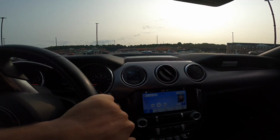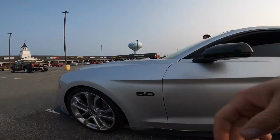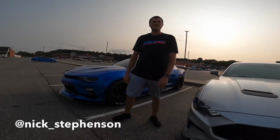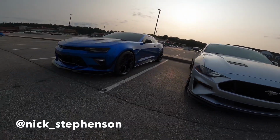There he is right there. That is a good looking car. 150%, that's a good looking car. What's up, buddy? How you doing? Good, how are you? Good to finally meet you. No, same here. Car's gorgeous. Appreciate it. That's what I was saying the other day when we ran. I was like, man, that thing is pretty badass.